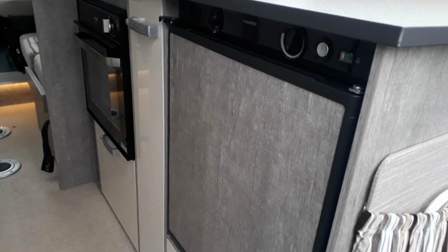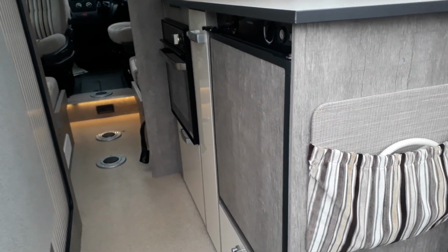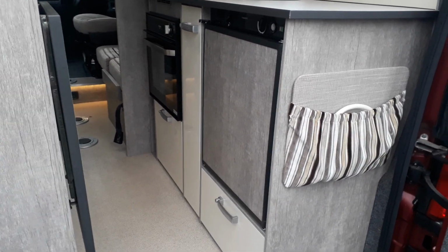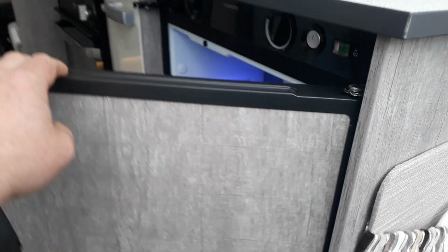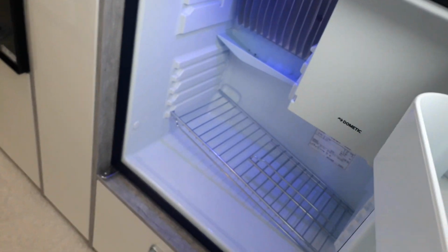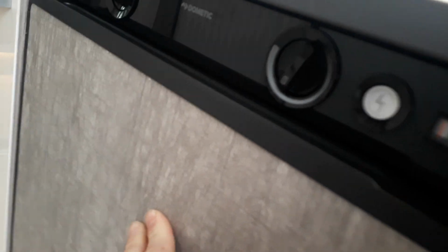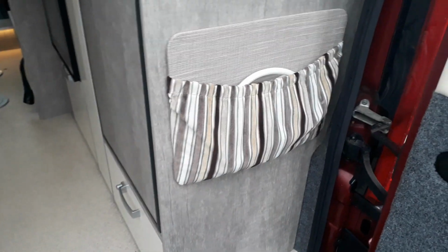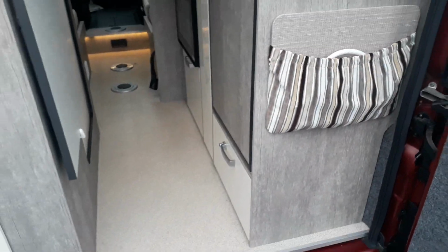Now most van converters use a 12-volt compressor fridge freezer, which obviously only runs off the leisure battery, so if you're off hookup, that will limit the amount of time before your leisure battery runs out. But because this has got the underslung gas tank, this has got a 3-way fridge freezer. It's not massive, but it's plenty big enough in fairness to it. So that will run off mains electric, gas if you're not hooked up, or run off the engine while you're driving. Handy storage pocket in the back there, and there's the external shower adapter there.